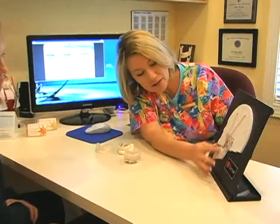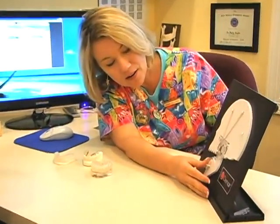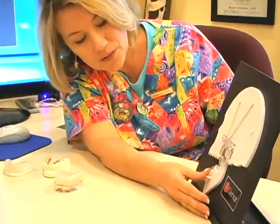The area of treating TMJ dysfunction is a continuing, expanding area of learning for me. So many people have a problem with their jaw joint that is not easily recognized in the medical community. We're also beginning to learn that sometimes the jaw joint is just secondary to something that's even more menacing, and that's obstructive sleep apnea.